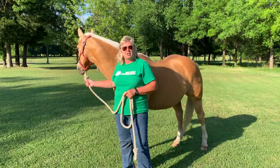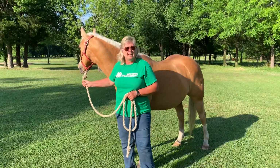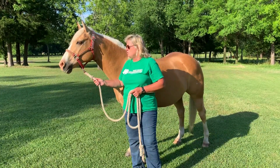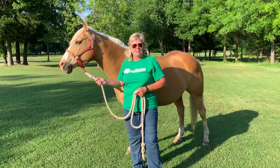But before we get started with that, let me introduce you to Deuce and tell you a little bit about him. Deuce is a 13-year-old gelding. That means he's a boy, and his color, this very pretty shiny color, is Palomino. And Deuce weighs about 1,100 pounds. He weighs a little over 1,000 pounds, and so very big animal.